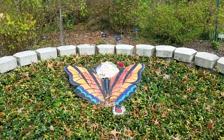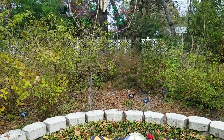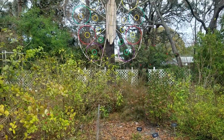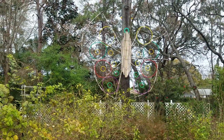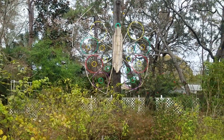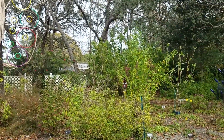Right across from the desertscape is the butterfly garden. And they had gotten out because they were over in one of the other areas. Yeah, we actually were seeing more of them over in the rose garden. But again, it's all time of year.